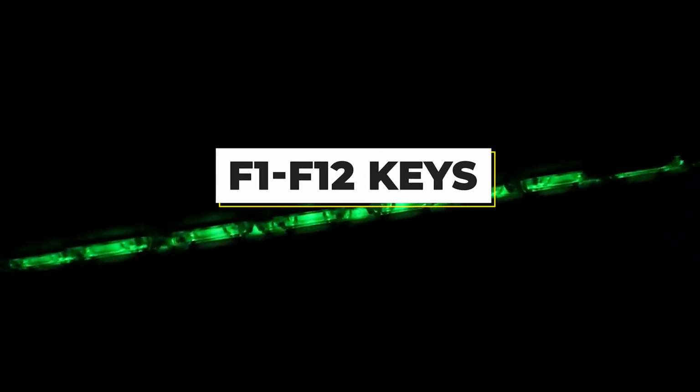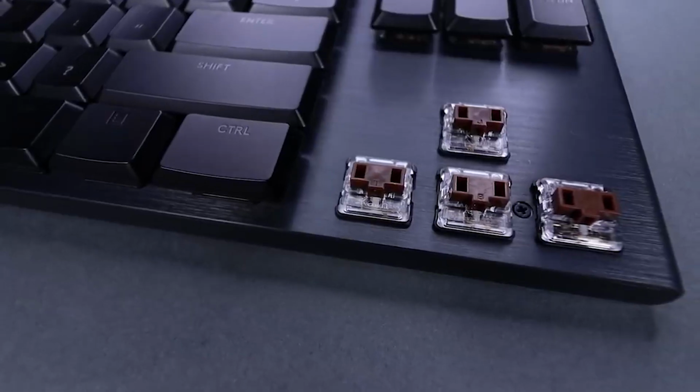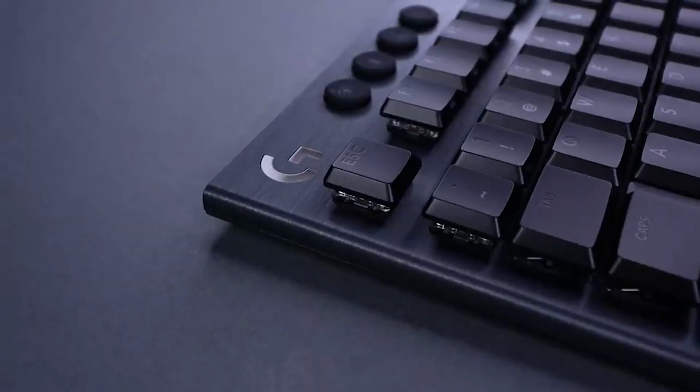It also lost its right-hand numpad and some macro functionality, though you can easily set up macros with the F1 to F12 keys. You really aren't missing too much. You also get dedicated media buttons at the top, including play, pause, rewind, fast forward, and mute. This is accompanied by a nice metal volume roller. Performance-wise, we were surprised by its wireless capability.